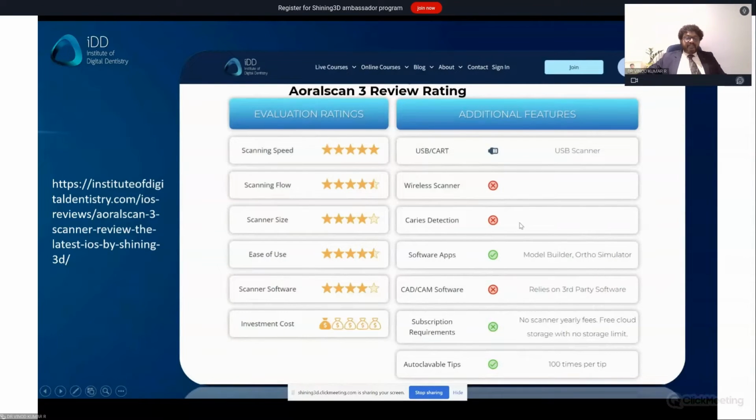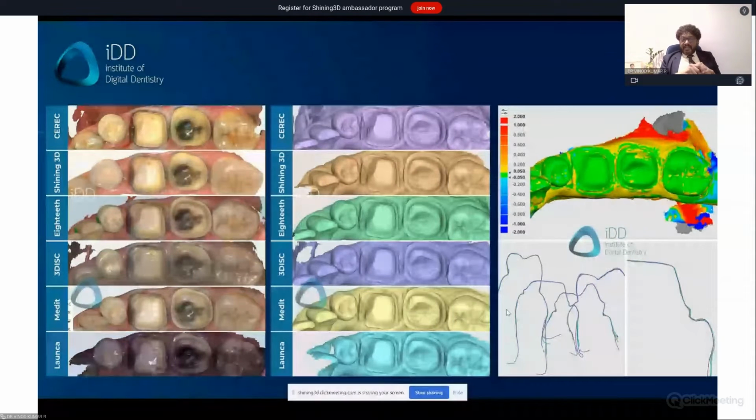And the ability of the scanner, where the scanning data, whatever I capture, what I do next with that is also equally important. And these are some of the images taken from the Institute of Digital Dentistry, where all the scanners were compared and the accuracy of the scan was measured, and where the AORALSCAN from Shining 3D showed excellent results, comparable to that of any other scanner in the market.